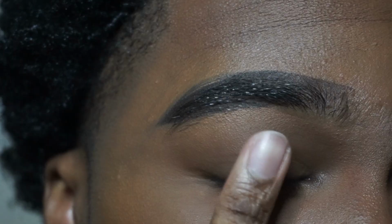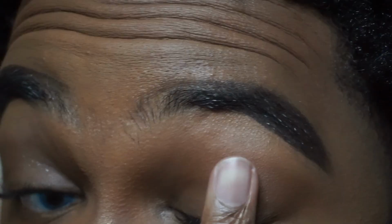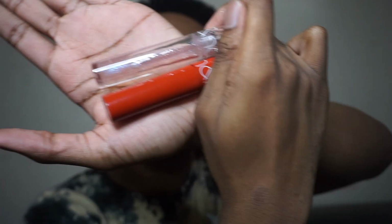Then I'm going with Kiko Milano Sparkling Holiday eyeshadow. I think it's in 01, and I'm just taking it on the back of my hand, swiping it and then tapping it on my eyelids, just how I get that K-beauty eye look that everyone sees on TikTok and Instagram, that Ongzong eye look too. This is how you do it. I'll do a more in-depth video on how you do it and how it's more precise in the future.